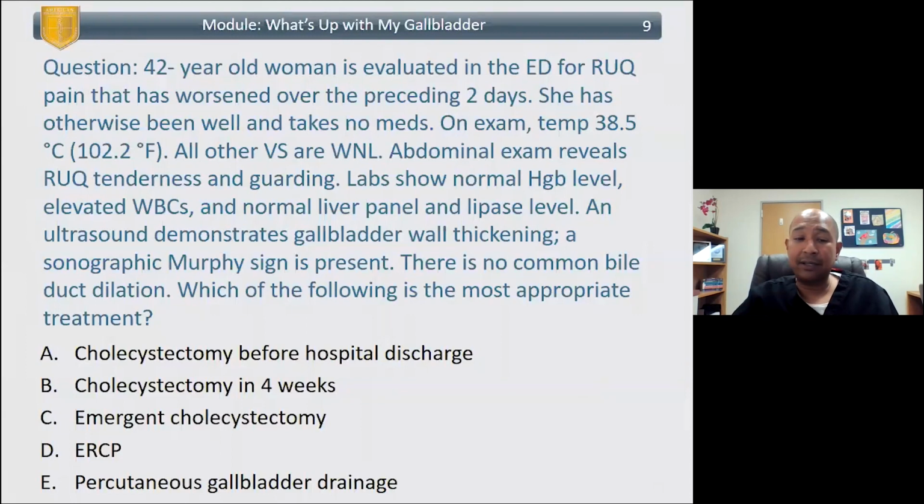And I think when we look at this, there's no indication that you need to do a perc drain of the gallbladder. This gallbladder can be taken out safely. It's not indicated at this time, so I wouldn't do a percutaneous drain, only in individuals who are unstable or have contraindications for surgery. ERCP, if they were talking about there probably being a stone in the common bile duct, if there were abnormalities to indicate that, or maybe an elevated alkaline phosphatase, but nothing here says there's going to be a common bile duct stone that needs to be evaluated through ERCP.